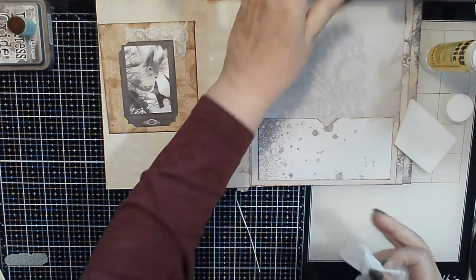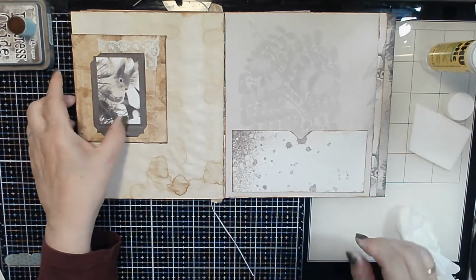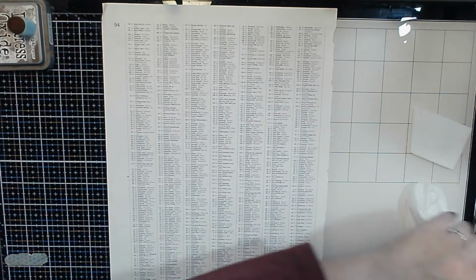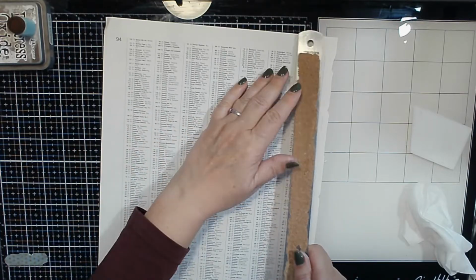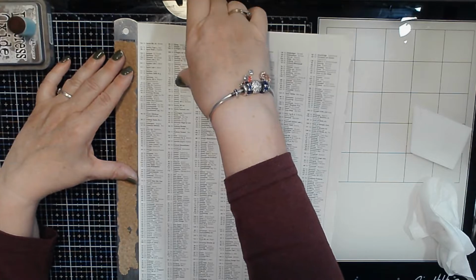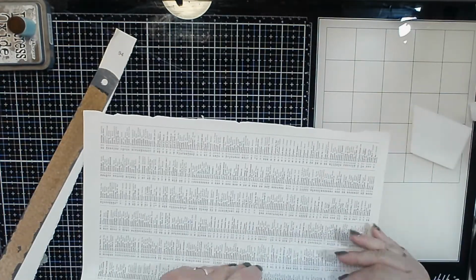Now, somebody called the Treasure Page popped up on my feed the other day, and she was doing some really nice pockets. So I thought I would have a go at one of them for here. You take a map page. This will actually make two. I'm going to take this off here. Like that. You're then folding it over.